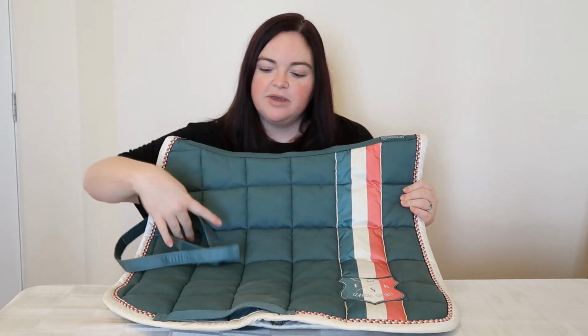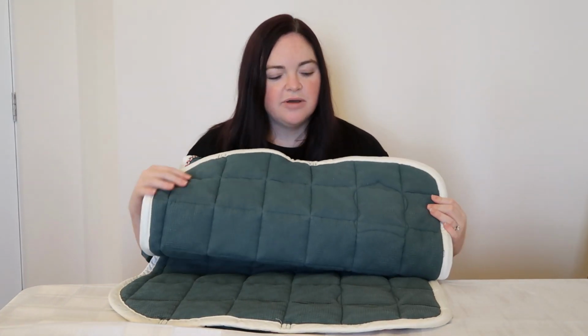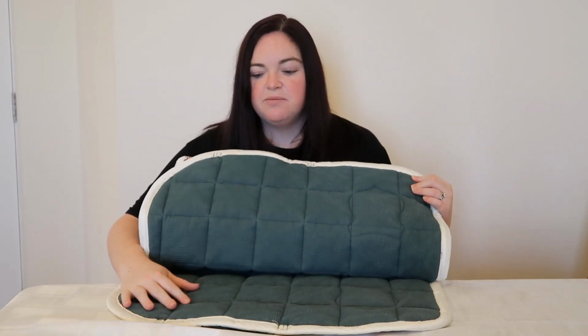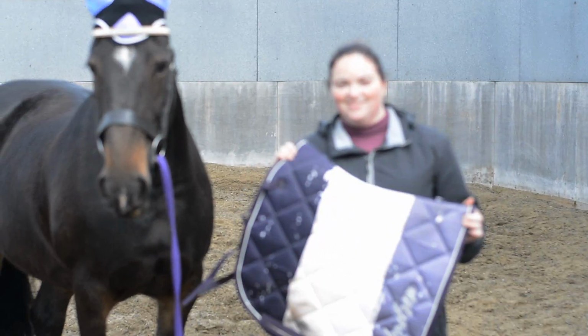Again, we've got the straps up here, girth strap down here, and again, nice soft inside, but not as soft as the Equestrian Stockholm, I'd say. Probably not as soft as the Mieux either, really, but they've never rubbed Peps or anything, so they are still super soft.